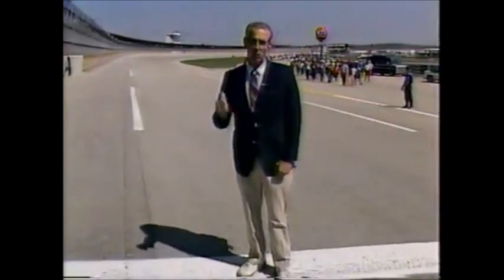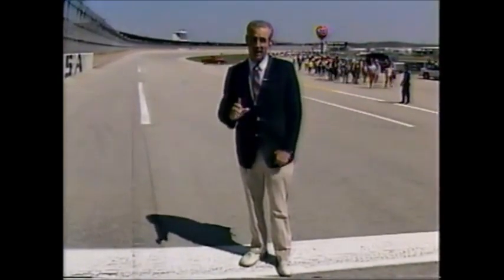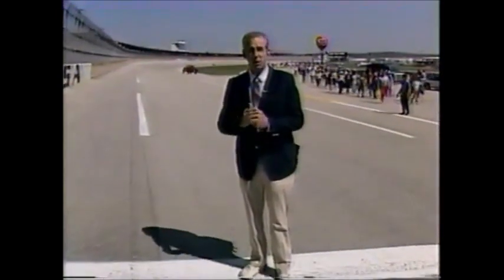In fact, a number of races have been won here at Talladega from where Benny is to where I am here at the start-finish line. So that can be a big advantage. It gives them that much more to use the slingshot principle to get around another car. And we might see some of that here today.